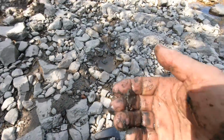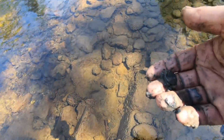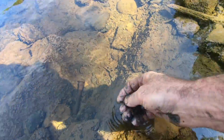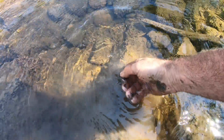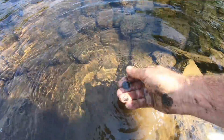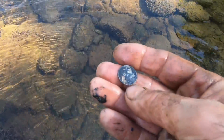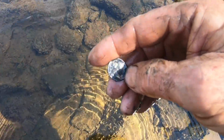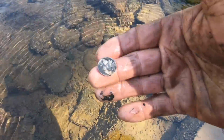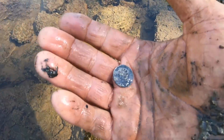Let's take it down to the river. And I'll wash it down. What is that? That's a valve stem there. More tire. Oh, it might be a button. No, it's silver. What is it? A dime. So it looks like a barber dime. Not sure the date. I can see it, but I can't read it. Let's pocket that bad boy and keep moving.